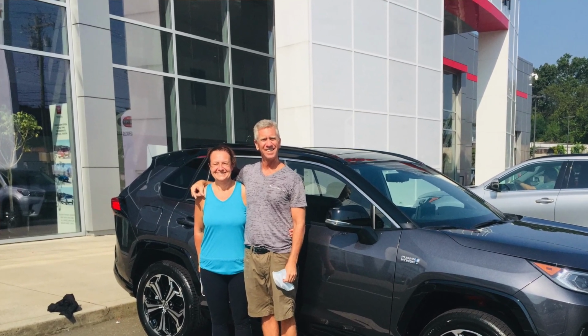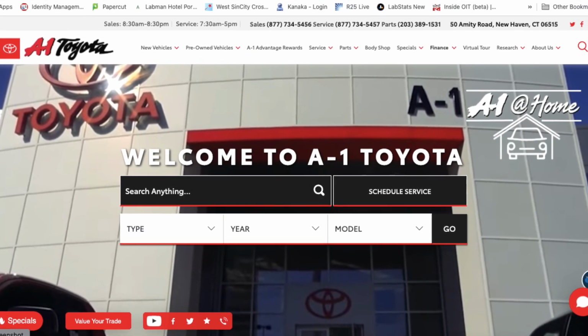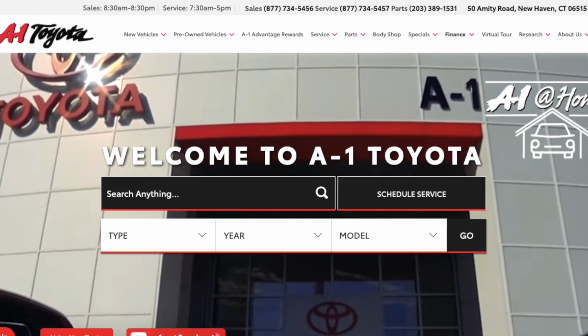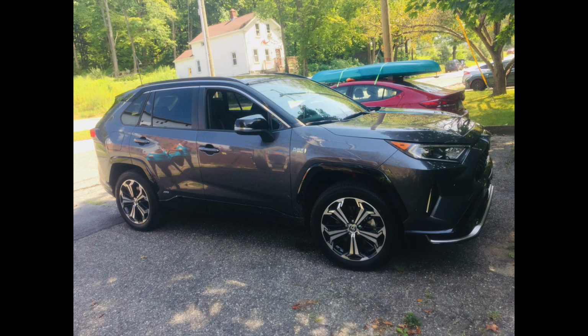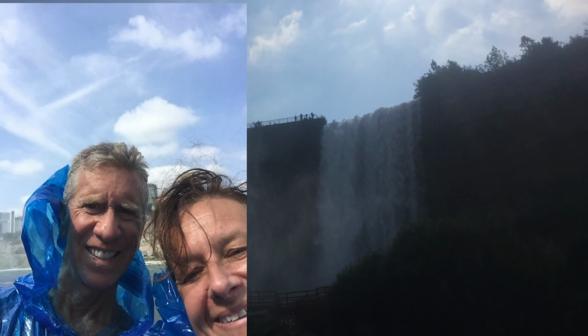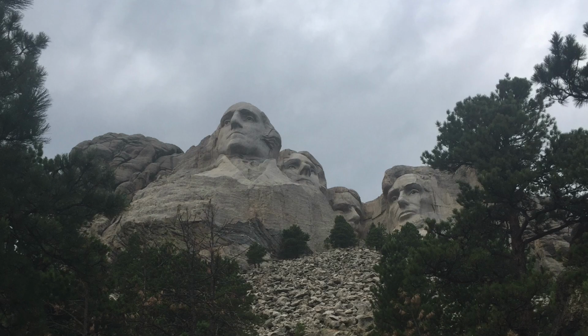We're from Las Vegas, and we bought ours in Connecticut at MSRP. Big shout out to A1 Toyota in New Haven and our salesman, Quincy Smith. On our way home, we visited a bunch of bucket list locations, including Niagara Falls in Buffalo, Badlands National Park, and Mount Rushmore National Monument in South Dakota. It was awesome, and I would do it again in a heartbeat.